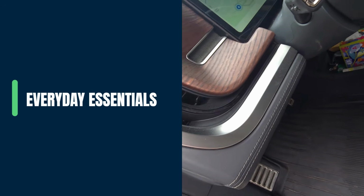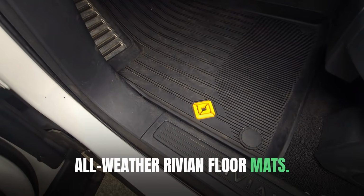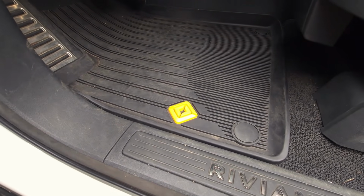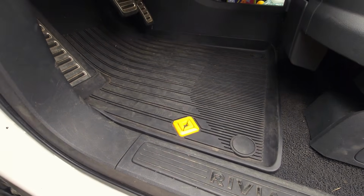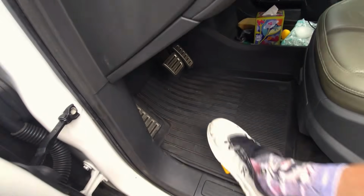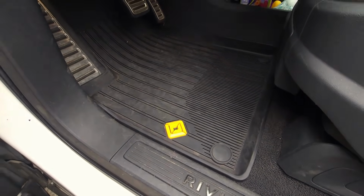Everyday essentials. All right, so the first thing, all-weather Rivian floor mats. I love these things. I had the cloth floor mats, and honestly, no one even wants them. They're rubber. They're not very slippery. I surf, so I pour sand out of these things all the time.